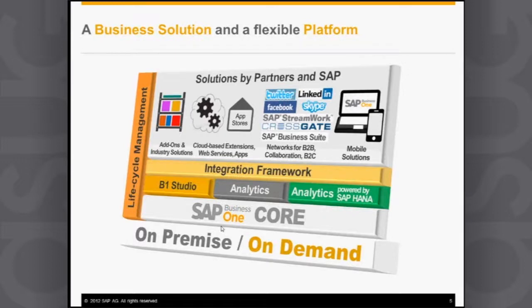So you can have one application sending messages to SAP Business One and vice versa. So we have that entire layer. Then if you want to take your SAP Business One solution and integrate that with your trading partners, perhaps you might be the subsidiary of a large enterprise that's using SAP Business Suite or another large enterprise solution, you can utilize our integration framework to provide that integration to your ecosystem or to your headquarters.